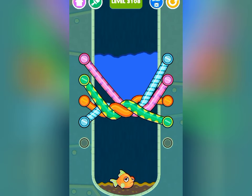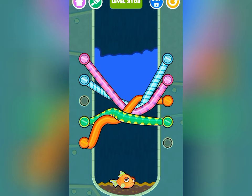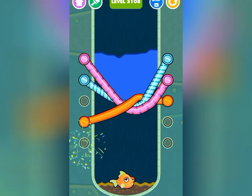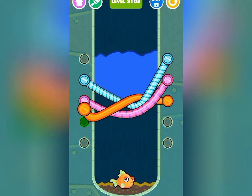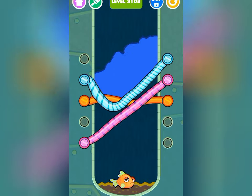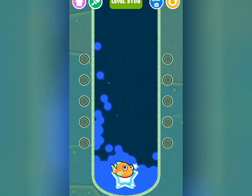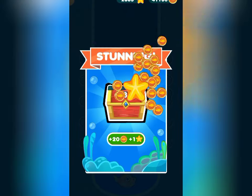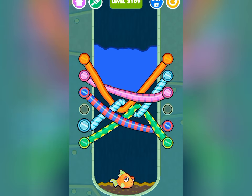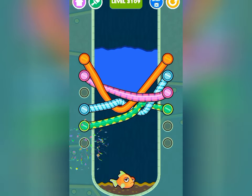Now time to complete level 3108 by separating these ropes. Good, one rope is separated. Now these three ropes. Everything is done, the level is solved. Again the same thing I'll do.